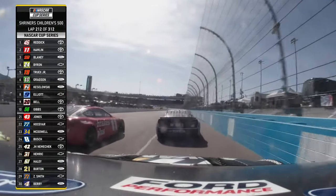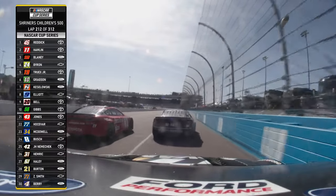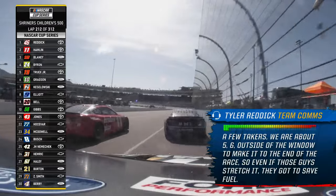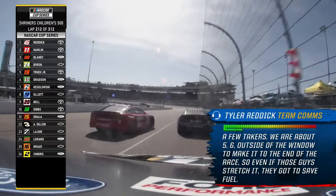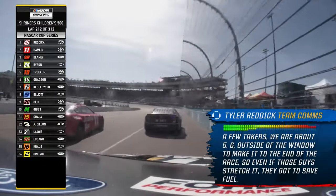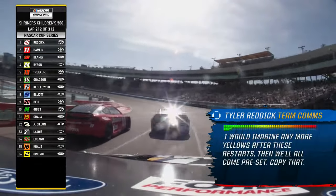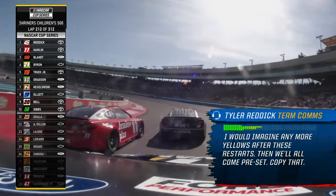All right, here's some Tyler Reddick radio. A few takers. We are about 5-6 laps outside of the window to make it to the end of the race. So even if those guys stretch it, they got to save fuel. I would imagine any more yellows after these restarts, then we'll all come reset. Copy that.